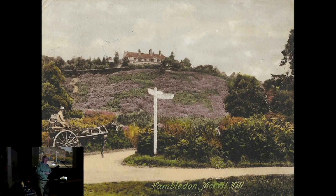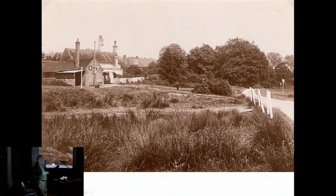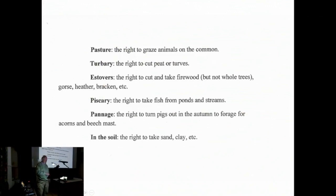Rights of common usually went with properties rather than individuals. These were defined in the manorial court roll. The principal rights were pasture, the right to graze animals on the common; turbary, the right to cut peat or turves; estovers, the right to cut and take firewood but not whole trees; gorse, bracken, heather, etc.; piscary, the right to take fish from ponds and streams; pannage, the right to turn out pigs in the autumn to forage on acorns and beech mast; in the soil, the right to take sand, clay, etc.